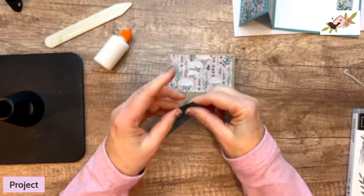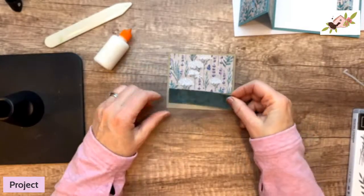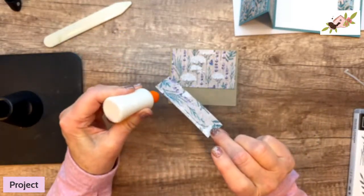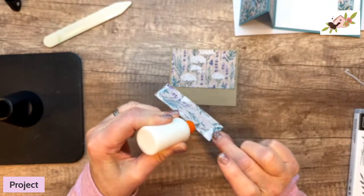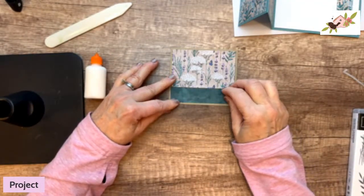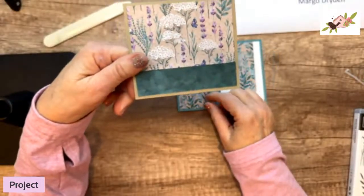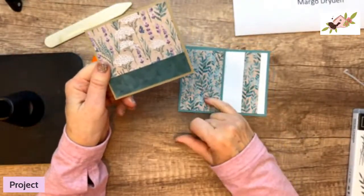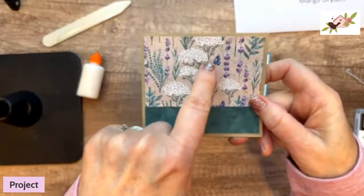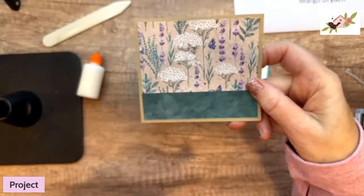All right. And then for the bottom, you can use a different color. This is the reverse of that. And this is 1 by 4, and this is going to go on the bottom part. All right, so we've used 3 different patterns in this paper. That's one thing I really like about this card design. We've used this with the foliage, and this is a solid color, and then this floral with a tiny little butterfly in this, or butterflies, and the Queen Anne's lace, I believe it is, and it looks like lavender. All right.